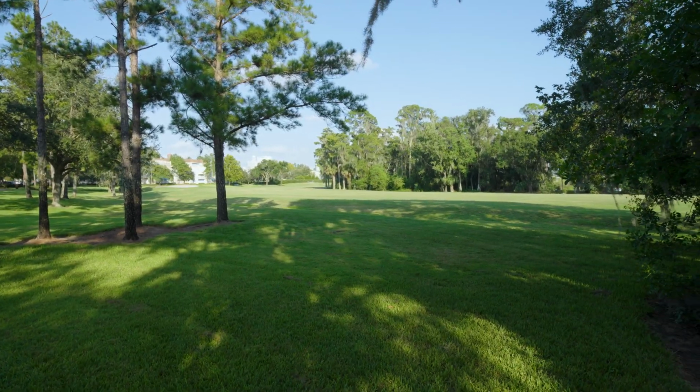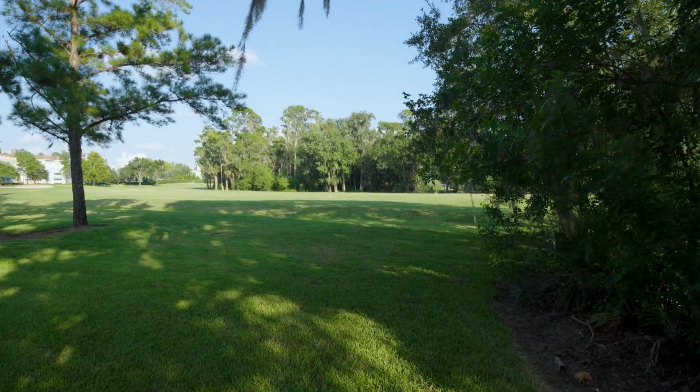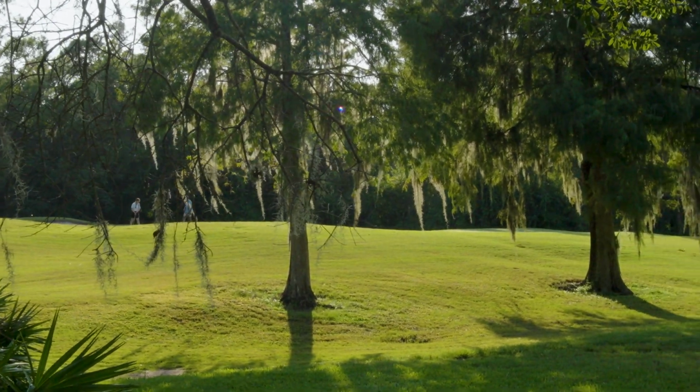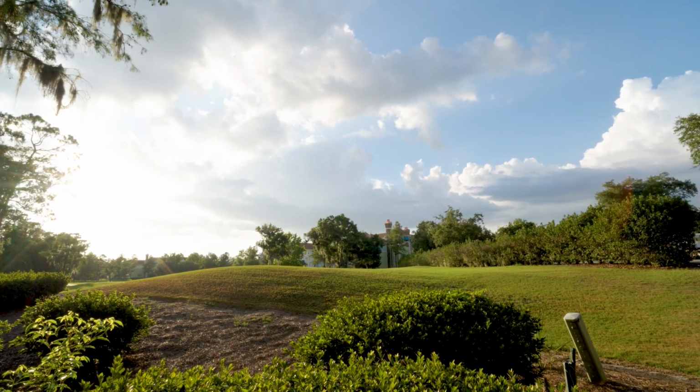Anyway, if you are a golfer, well, you're in luck. So let's take a look at golfing here at the resort. If you want to play golf, this is the resort for you. Lake Buena Vista Golf Course is located here, and it is shared between Saratoga Springs and Old Key West resorts. This is a full 18-hole course. You are going to need to reserve a tee time.